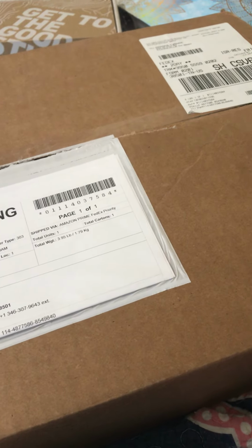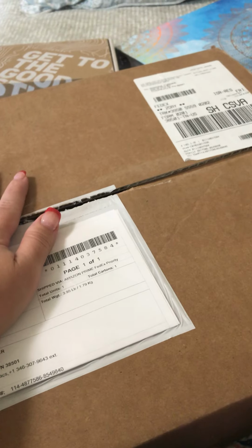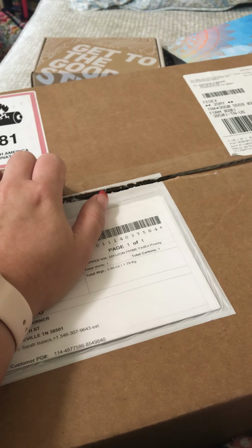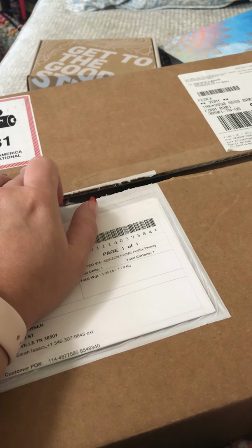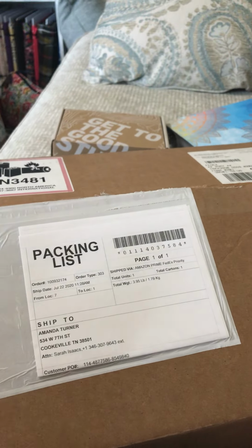We got another package. FedEx just arrived. I cut open the box before I remembered I was supposed to be doing a video on it. So it's already been opened, but I did not go open the box yet. No clue what's in it.